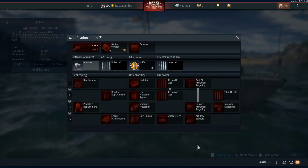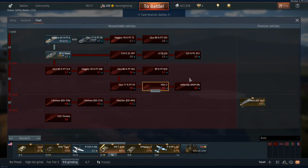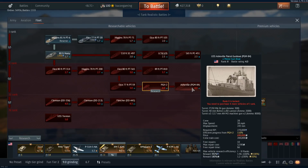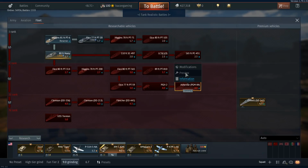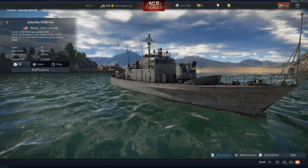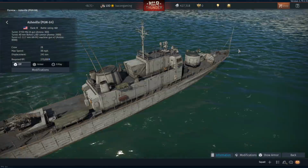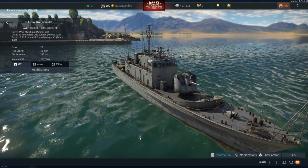Now, it looks like it's just got the 4 turrets. Can't take anything else in terms of weaponry. Now next we have the Asheville, the PGM-84. So this is yet again a 4.0 rated vehicle, rank 2, 270,000 RP. Hopefully this will be moved up to tier 5 or possibly even tier 6. This does look a lot more modern than most other things.